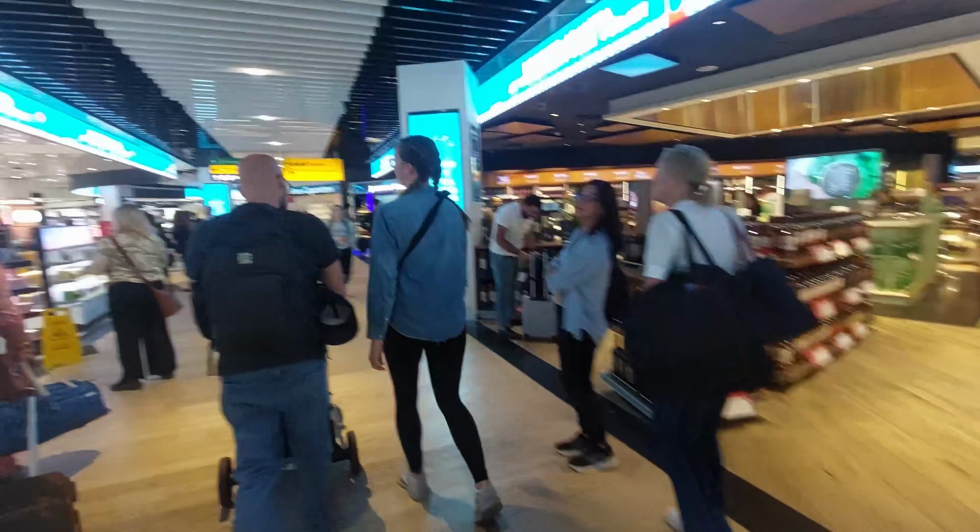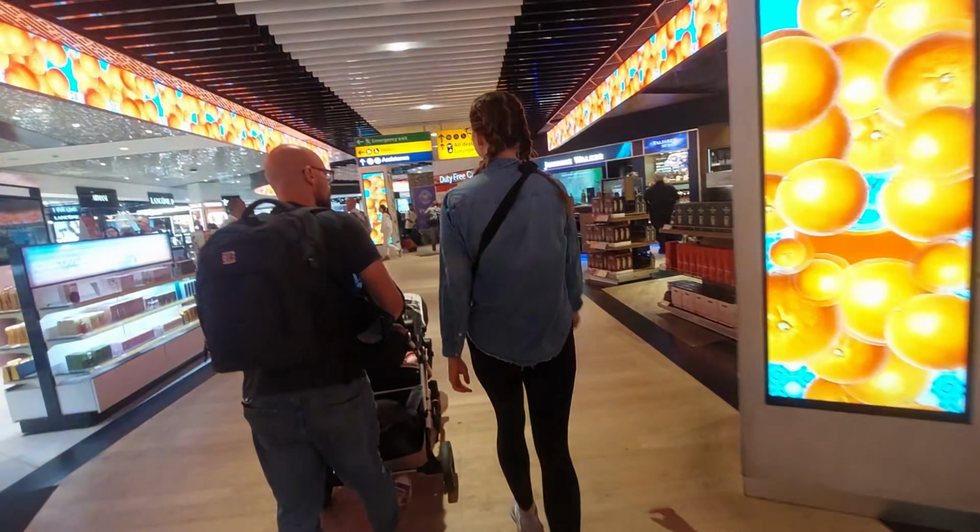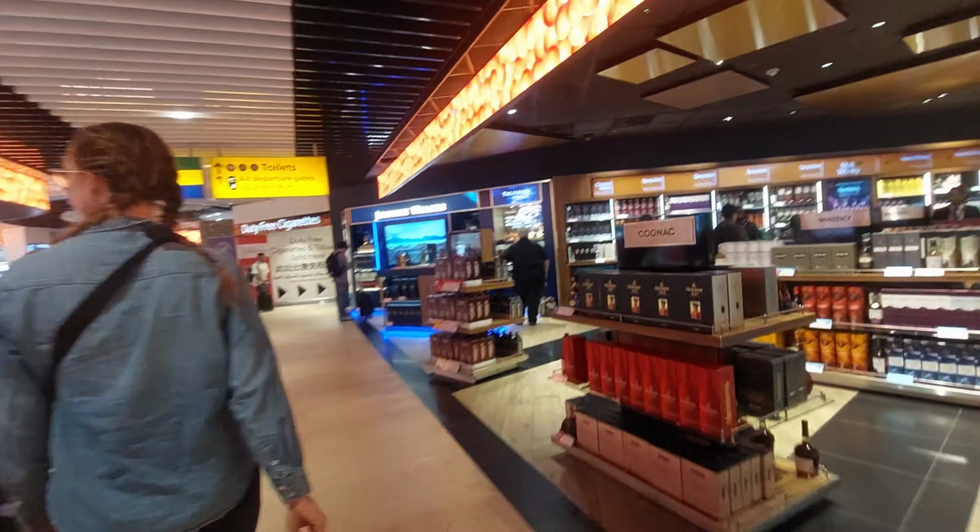We'll begin our journey in Heathrow Terminal 3 on this busy summer morning. Neither airline's premium cabin provides lounge access, so we will have to find other places to relax before this flight.